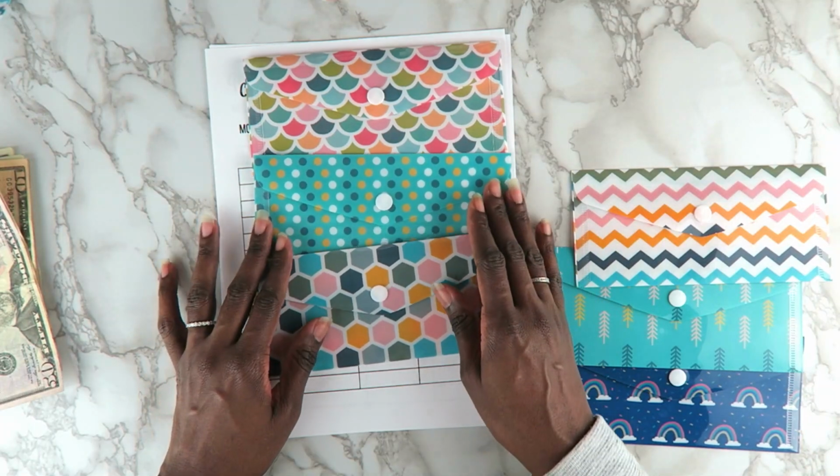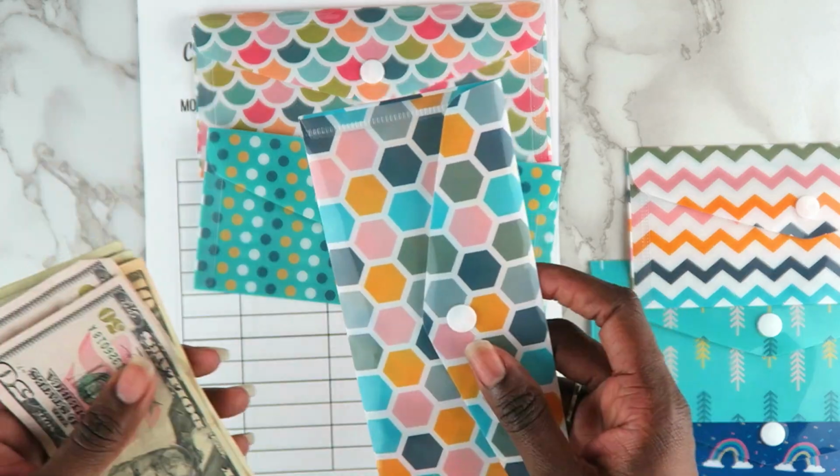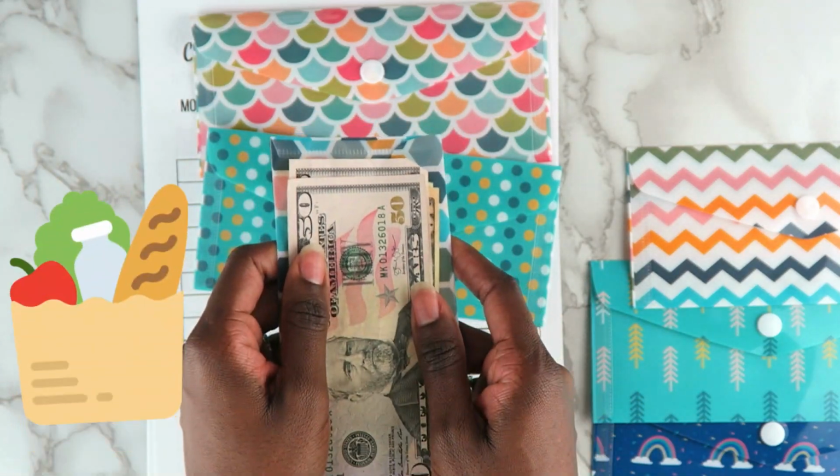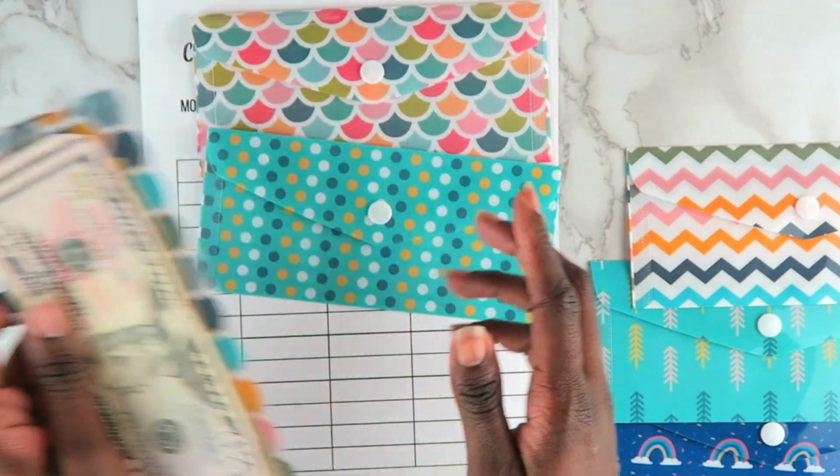So when I say category, I mean like your budget. So for me, the category that I use my cash envelope for is groceries. So this cash envelope is only for groceries. All the cash that's in here is just for groceries.